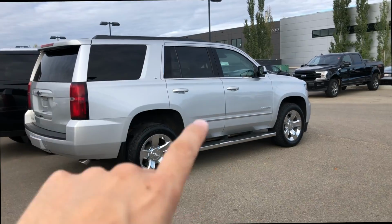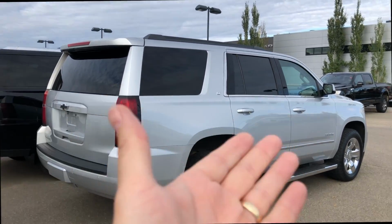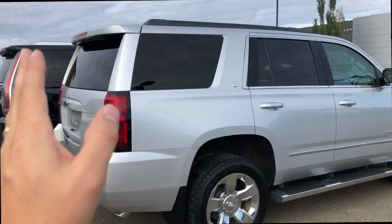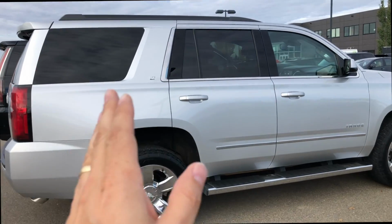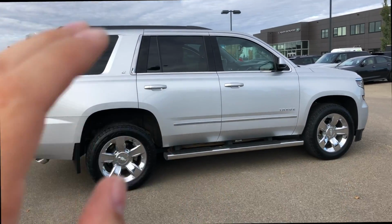But let's take a quick look around. First, I personally love these vehicles because of their size, and they're a full-size SUV. They're great for towing. I like the fact that these aren't the extended version. These are essentially the shorter box, of course, in the Yukon. Very practical, very powerful, and easy to live with. But let's take a look.